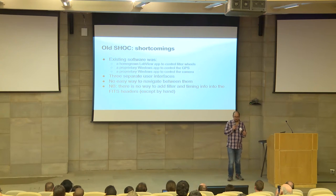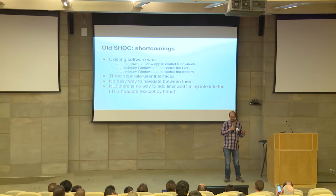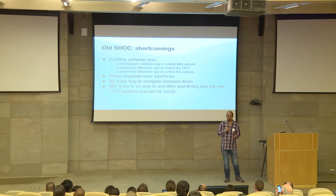But more importantly, the data is saved in files called FITS files, Flexible Image Transport System, and in the header of the FITS file is pertinent information about the observations you've made. Now, the camera, which is writing these FITS files, doesn't know about the filter wheel, it doesn't know about the timing parameters, so this kind of information wasn't being stored.